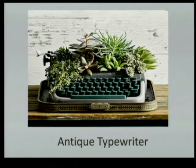And then this one, I've never seen this before. It's an antique typewriter, so I'm not exactly sure how they did this. Do you take the guts out of the typewriter? I guess, or you take the roller out or something. I thought that was really cute. That would be cute inside the house because succulents will grow anywhere, as long as they have enough light. This is really a cute idea.